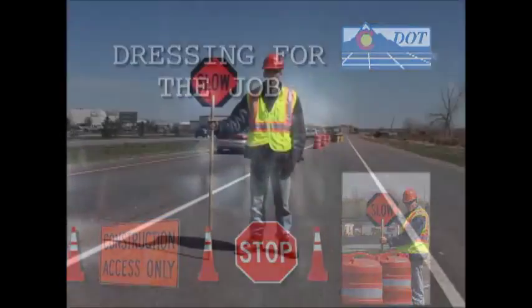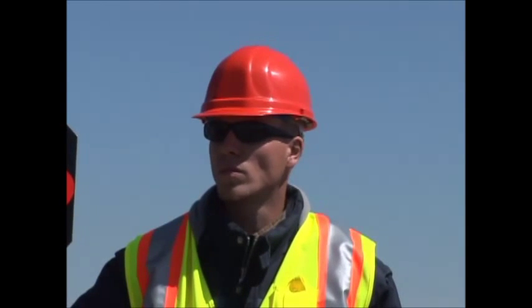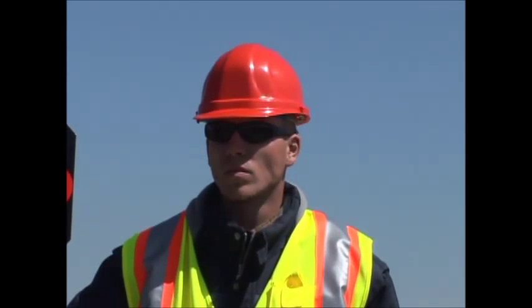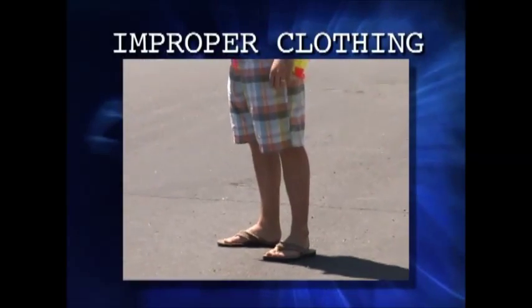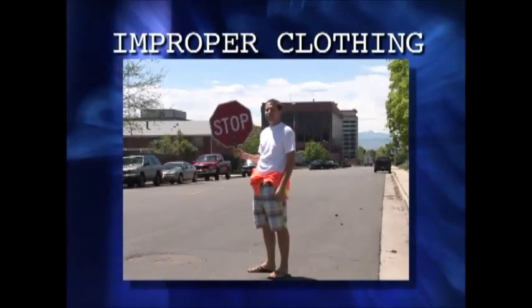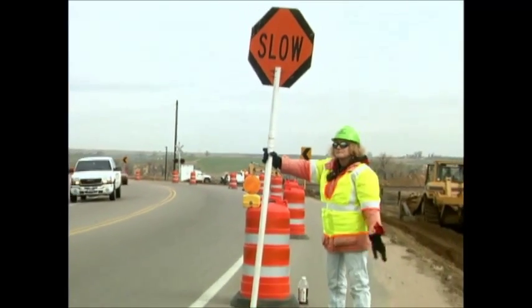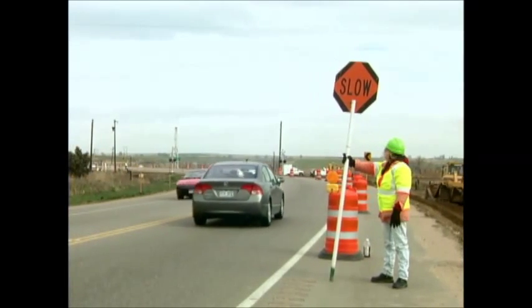The clothing you wear as a flagger is very important for safety reasons. Some of the clothing is mandatory. As a flagger, you must be visible both day and night. If traffic cannot see you, they will pose a hazard to you and the work crew. Wearing proper clothing will help protect you from the elements and identify you as a flagger.